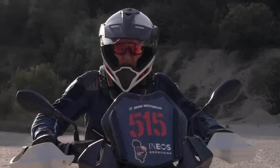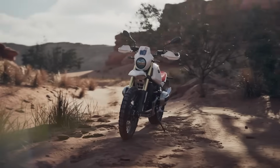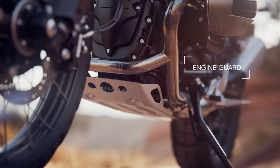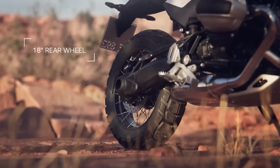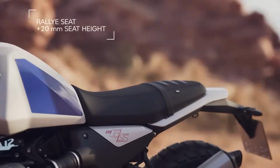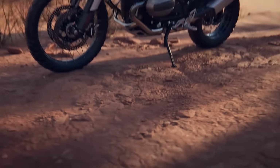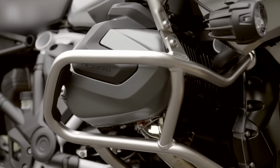The GS Adventure represents BMW's understanding that most adventure riding happens on pavement, gravel roads, and well-maintained dirt paths, not in the middle of the Sahara Desert. BMW has been building adventure bikes longer than almost anyone, and the R1250 GS Adventure represents the culmination of that experience. This is a bike that can handle serious off-road riding when needed, but excels at comfortable long-distance touring on any surface. It's the kind of bike that expands your riding horizons without requiring you to become an extreme athlete.